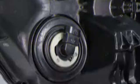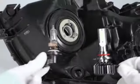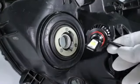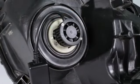Item package quantity 1, color, 6000K. Voltage, 12 volts. Auto part position, front outer. Operating life, 30000 hours. Manufacturer Sinoparcel, model D2S. Item weight, 3.84 ounces. Product dimensions, 2.75 inches, 3.82 inches, 1.99 inches.